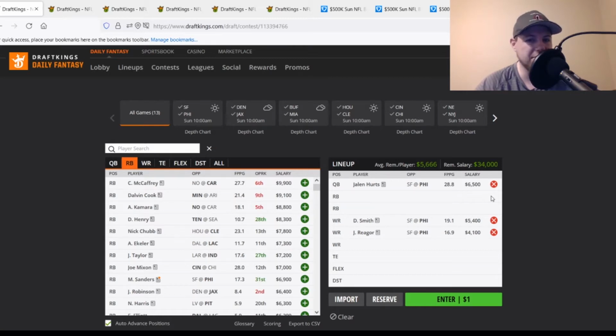Important to note that Zach Ertz is dealing with a little bit of a hamstring injury. If he's not able to go, Dallas Goedert could be another option to stack with Jalen Hurts. But as you see, a quarterback for $6,500 and both of his top wide receiver options under $5,400 could open up some potential value elsewhere. You obviously don't have to play both wide receivers, but one of these two with Jalen Hurts could make a nice little stack for this week. They go against the San Francisco 49ers, who are struggling at that cornerback position.